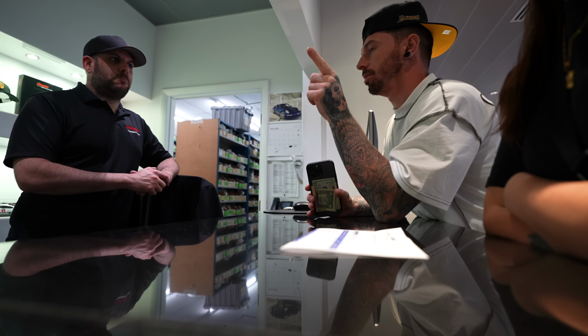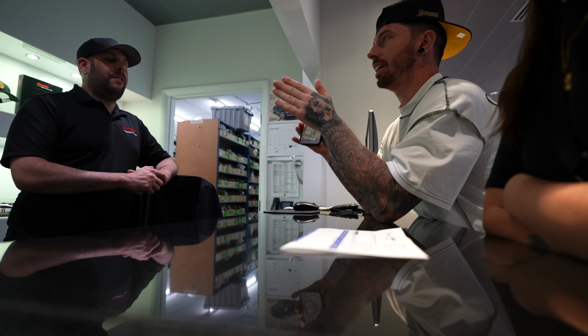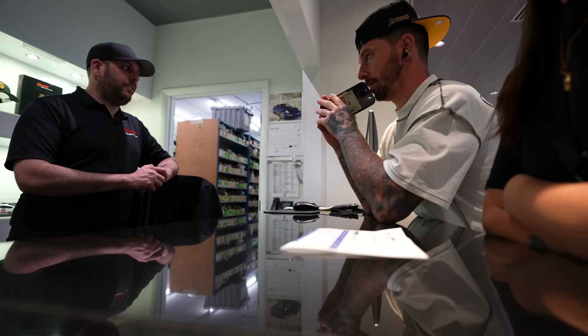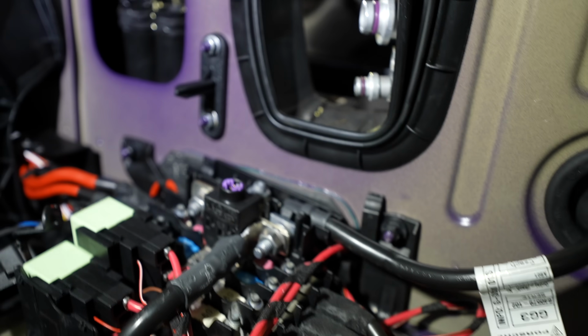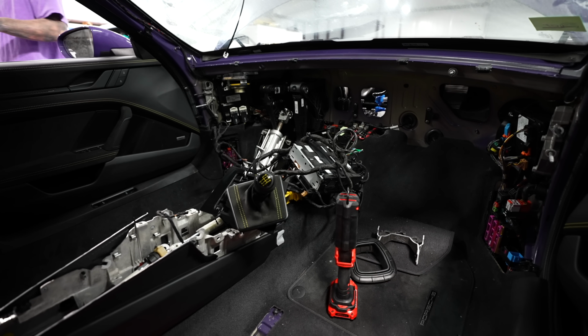But what about the structural stuff? If we needed any structural parts, like we might need the front tub. If you need a structural part, the car needs to be at a Porsche accident repair certified center shop. Yeah, okay. So it's still bad news for getting the structural parts. But one thing I wanted to find out was if there was a better way of removing that pyro fuse.